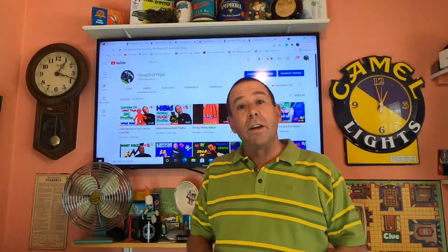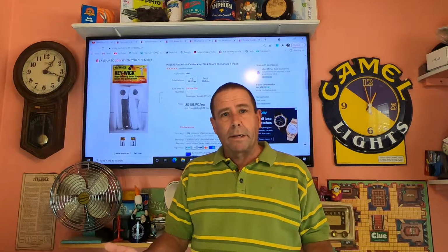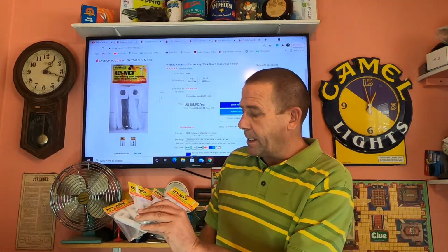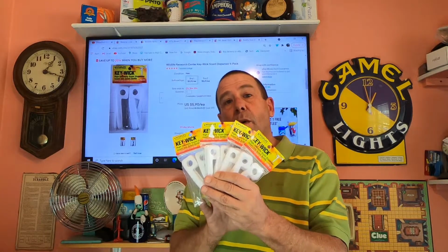Today is Thursday, November 11th, and we have 5 eBay orders going out today. First item we have going out is an item I picked up at RA, Walmart clearance. It's these Key Wick scent dispensers. Picked these up on RA for 25 cents each. Buyer came in and bought a lot of 4 of them for $24.12, and they are going free shipping.